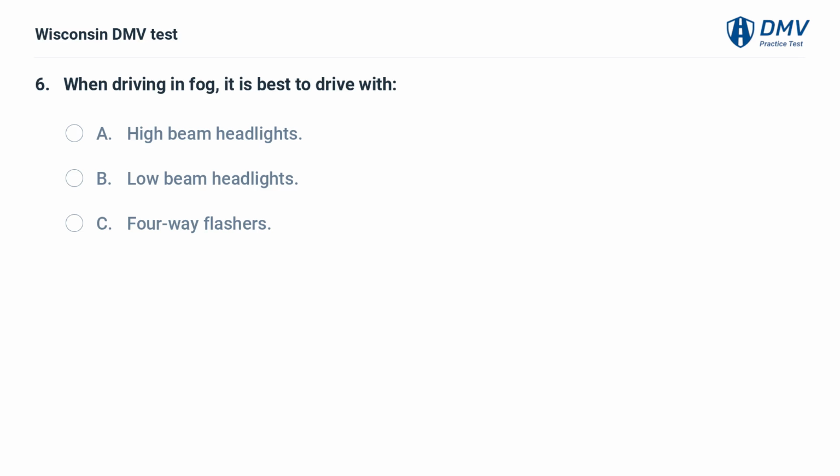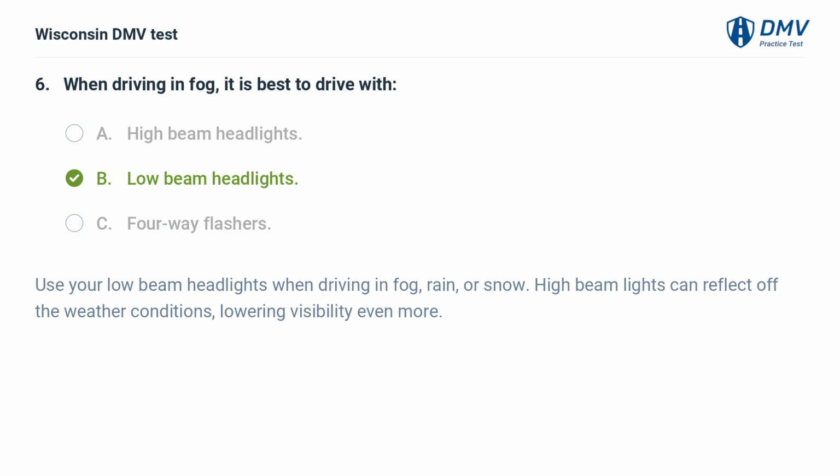When driving in fog, it is best to drive with A) high beam headlights, B) low beam headlights, C) four-way flashers. B, low beam headlights. Use your low beam headlights when driving in fog, rain, or snow. High beam lights can reflect off the weather conditions, lowering visibility even more.